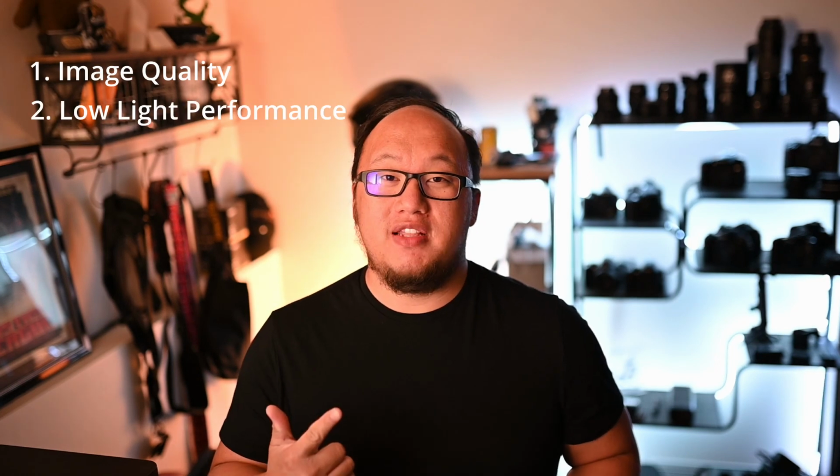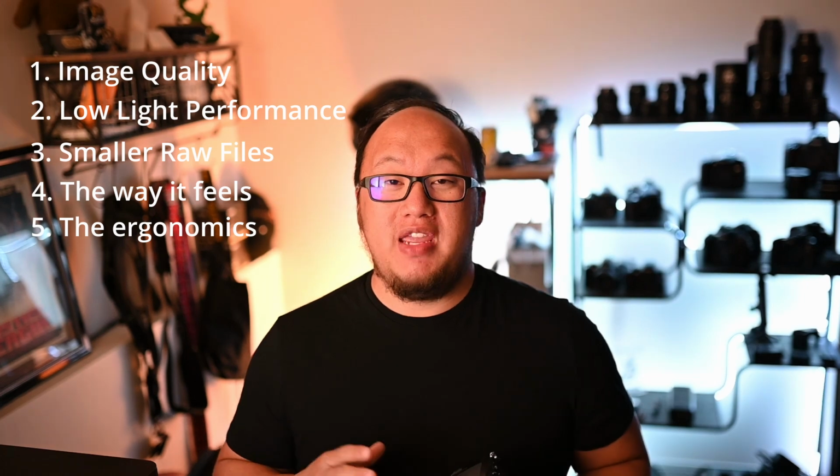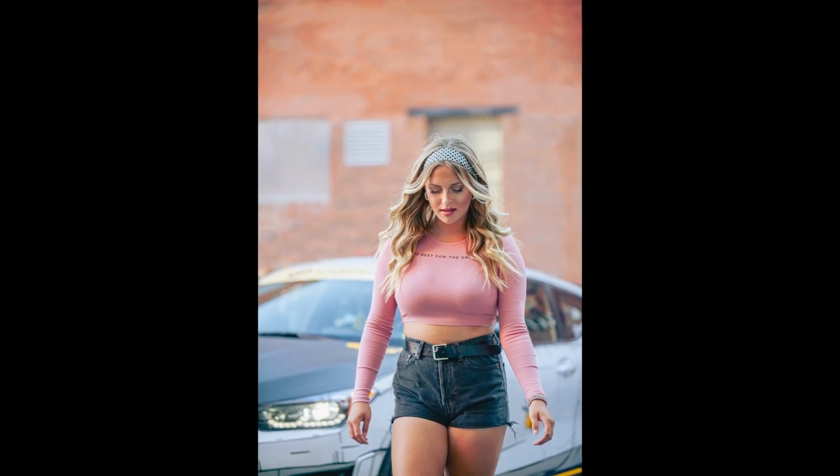I'm going to list the 5 things I really like about the Nikon D700: the image quality, the low light performance, the smaller image files, the way it feels, and the ergonomics of it. For me personally, I think 12 megapixels is more than enough, especially if 99% of your work is on social media. For print work, there's been plenty of videos and blogs about it, and I think if someone viewing your print is more focused on the pixelated image instead of the overall image, then it's probably the image that's not connecting with your viewer. 12 megapixels is more than enough.